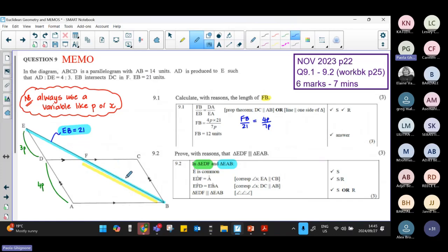We're trying to find FB, so I definitely am going to have FB as one of my ratios. But then looking at this side, the only other side I've got is the whole length. So I'm going to say FB over the whole length EB. And now I need to pair it with its partner on the other side. And on the other side, it would be DA, which is the bottom, and the whole thing, EA.